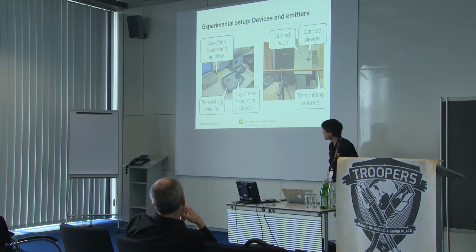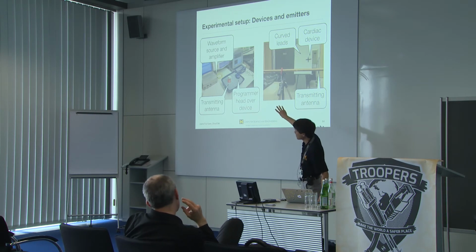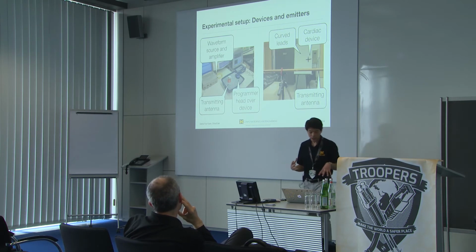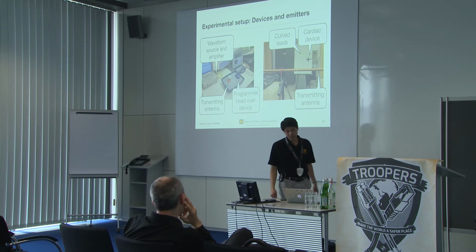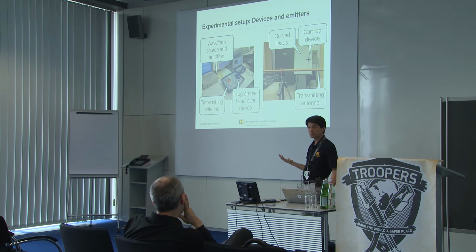Here's a zoom in on what we did. What we have here on the right is called a programmer. This is the device the clinicians use to change the settings on an implanted device. Then we've got some magnet wire over here, just a very simple magnet wire acting as our antenna to inject interference. And inside the saline bath is our implant.